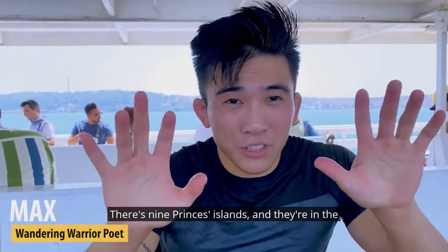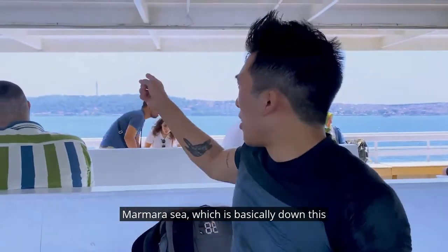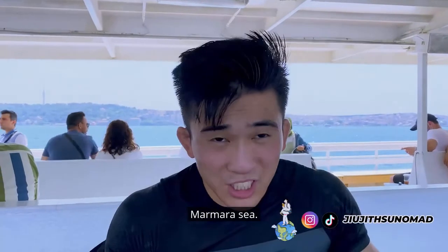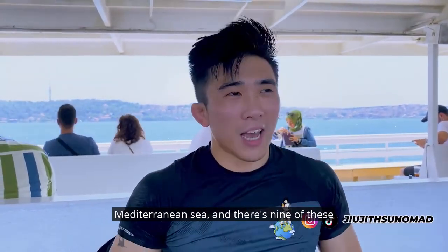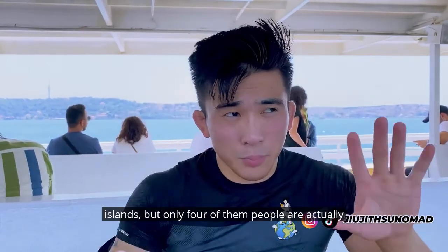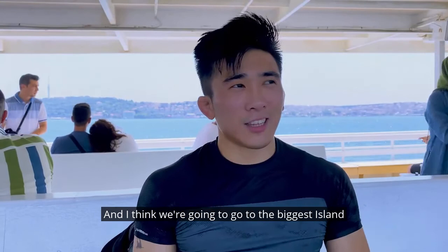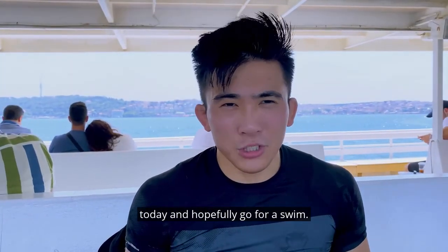There's 9 Princess Islands, and they're in the Marmara Sea, which is basically down this street all the way at the end. You enter the Marmara Sea, and then the Marmara Sea goes into the Mediterranean Sea. And there's 9 of these islands, but only 4 of them people are actually allowed to go on. And I think we're going to go to the biggest island today and hopefully go for a swim.